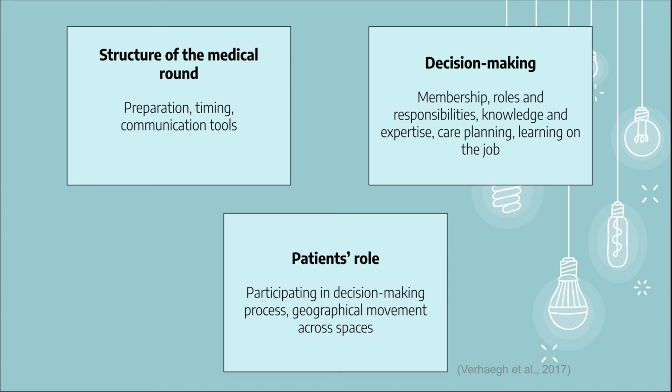And finally, the last theme is patient's role, and this was then divided into participating in decision-making process and geographical movement across space. And there was actually some disagreement between the participants as to what the patient's role should be in the decision-making process. Some believed that the patients lacked the right resources to be involved, and others believed that the patients should be involved in the decision-making process.